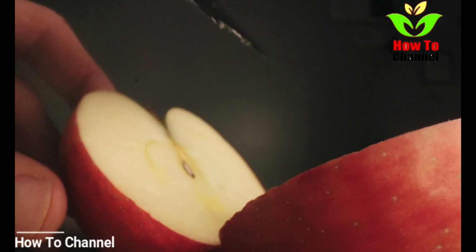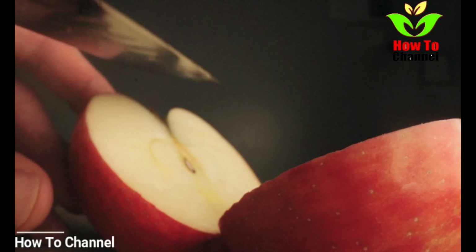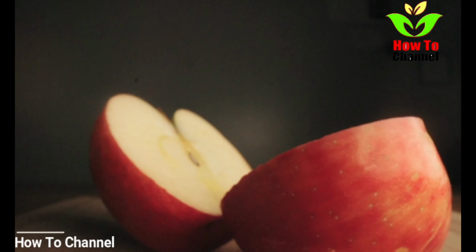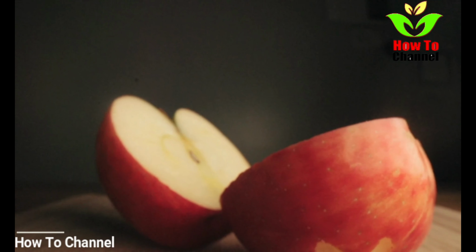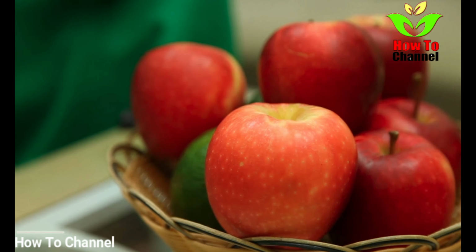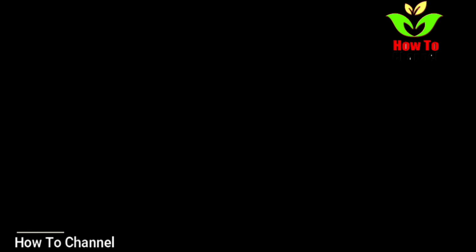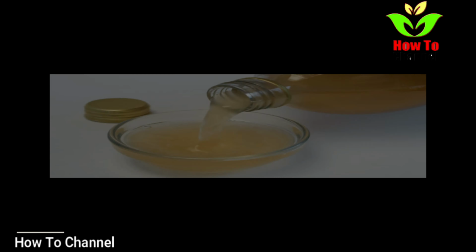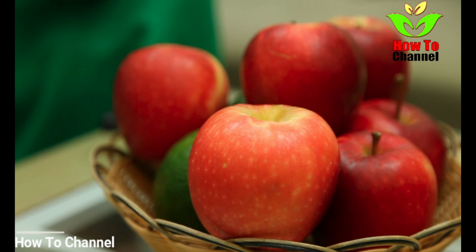ACV contains important amino acids, vitamins C, E, A, B, as well as sodium, phosphorus, copper, iron, and other substances. It contains many useful acids, for example, oxalic, citric, and malic. Acetic acid is the main active component due to which the health benefits of apple cider vinegar are known.